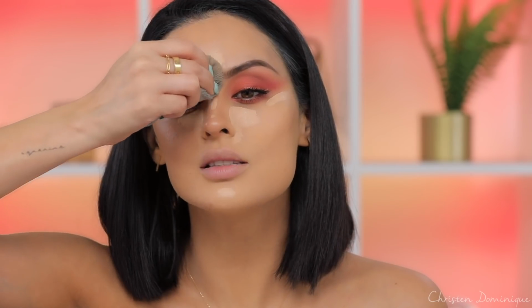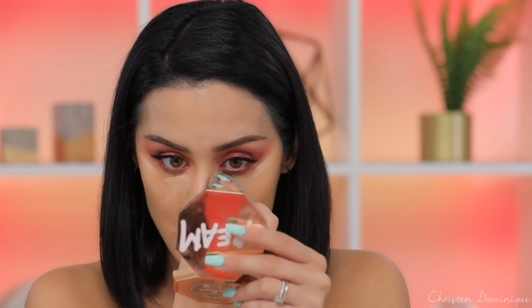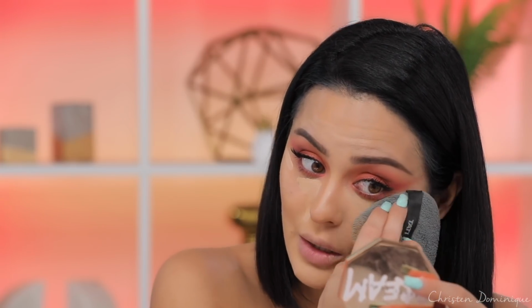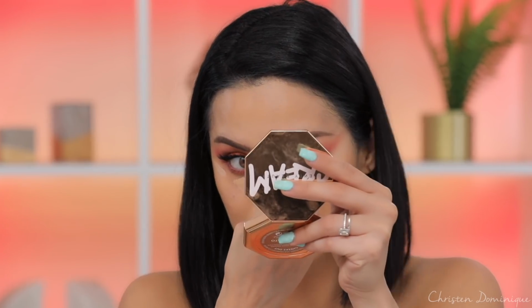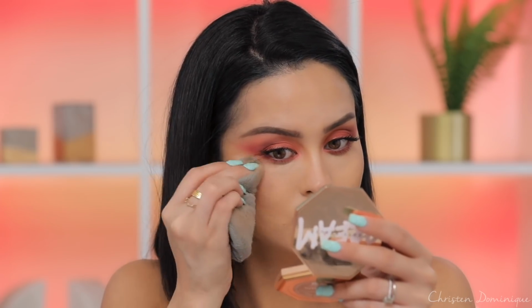So now I'm gonna work in the concealer. This is the perfect shade for my under eyes. The coverage on this concealer is astronomical, but it's really, really good. It moves easy on the skin, and I love the way, oh my God, I love the way it just smooths everything out. Wow. I am obsessed with this concealer. I'm definitely gonna pick up a darker shade to contour because that is phenomenal. I love the coverage of that.